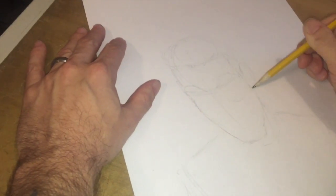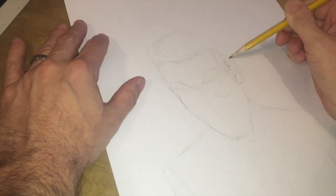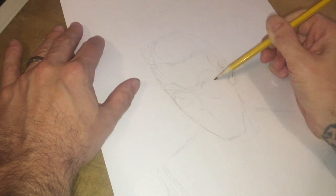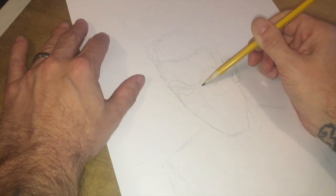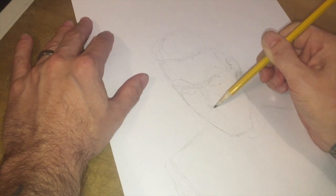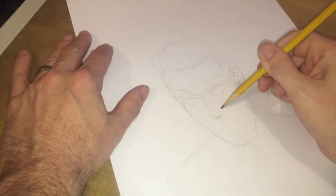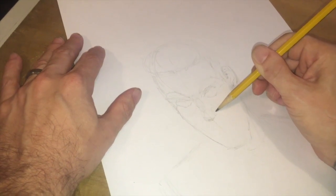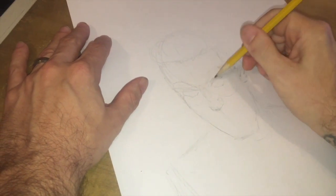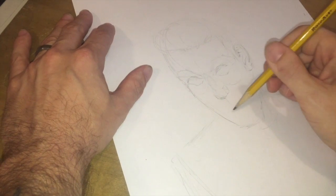So now I've got the shape, and the shape of the head's important. I'm going to figure out where that nose is going to be, where the eyeballs are going to fall. And I'm keeping everything really light at this point, because it makes it way easier to manipulate. He's got a slender nose, but he's actually drawn with attractive elongated features. He's always got a small nose in every incarnation. I think the Ledger had the largest nose, and it really worked for his Joker, but everywhere else it's pretty small.